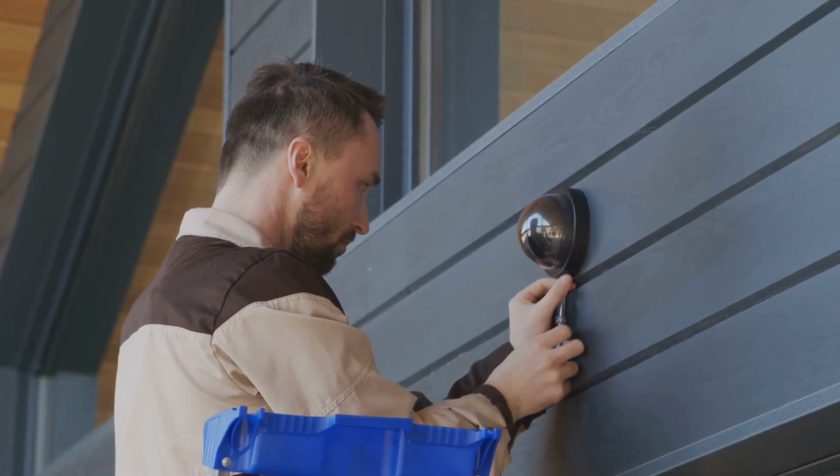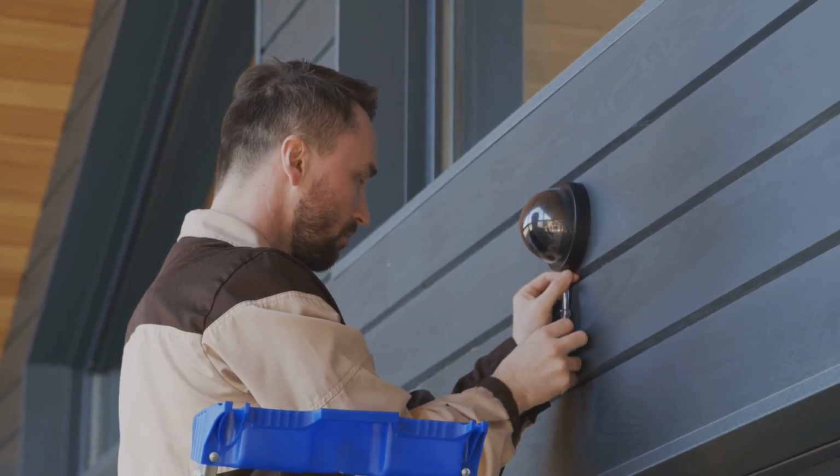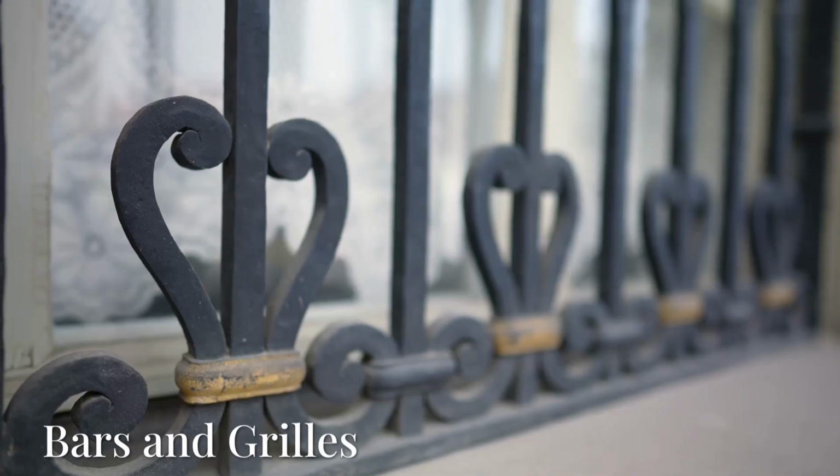Take action now before you need it. Don't wait for a crisis to start thinking about security. The time to prepare is before the crisis hits. Preparation today means protection tomorrow. Let's move on to the next layer.